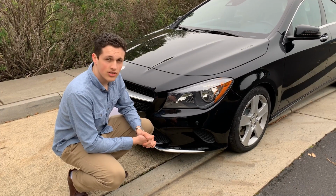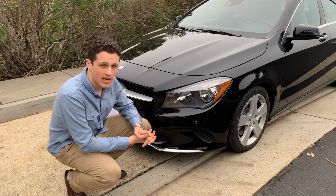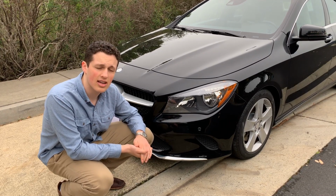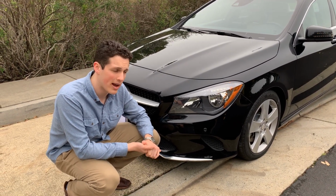Now this car is not equipped with the optional LED headlights. These are the standard headlights. There are just standard bulbs in here. I don't think personally it looks as good as the LED lights. I would recommend that you go for that package.